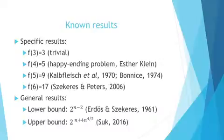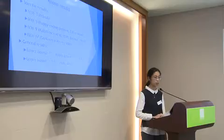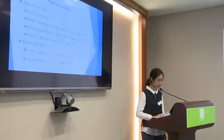It's actually really special because there are two different proofs published for this, one in the 1970s and one in 1974. And F6 is equal to 17 by Szekeres and Peters in 2006. It's a computer proof, and apparently Szekeres devoted his whole life to doing this.